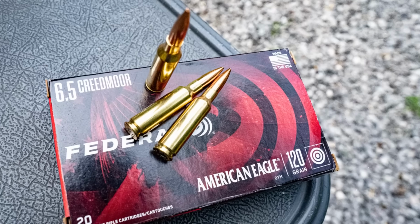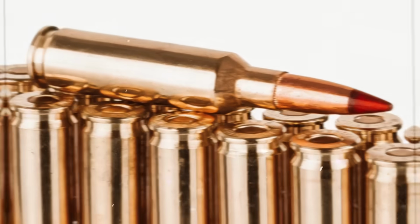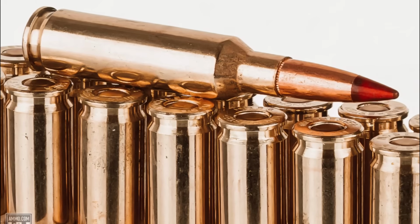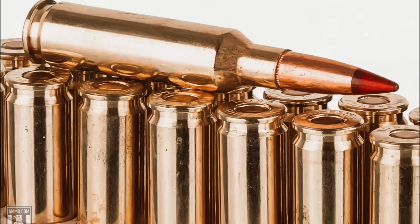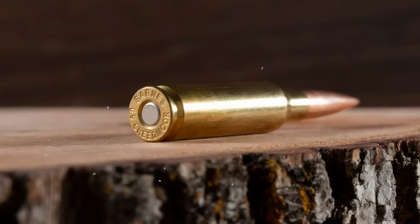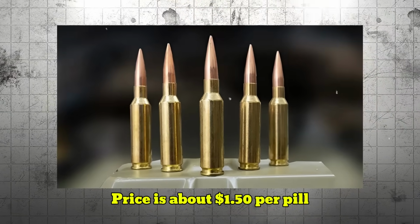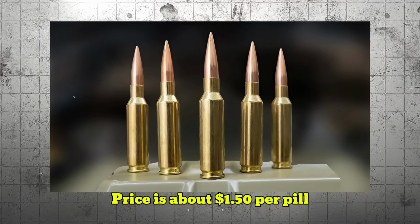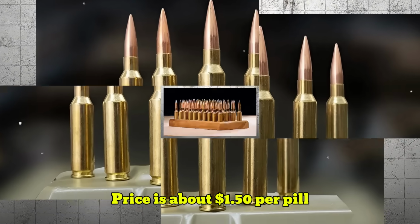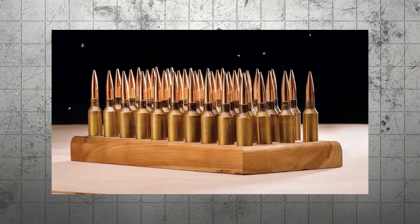Its popularity means you'll find this cartridge chambered in a wide array of rifles. For competition and precision shooting, the Bergara B14 HMR and Tikka T3X are solid performers, while hunters might lean toward the Ruger American Predator for its balance of value and accuracy. In terms of price, factory match-grade ammo for the 6.5 Creedmoor usually runs about $1.50 per round. Although not the cheapest, it's accessible for those looking for a high-performance, versatile round.